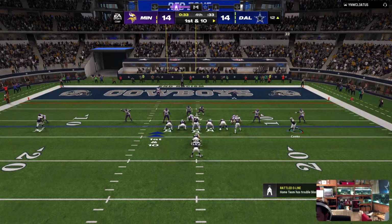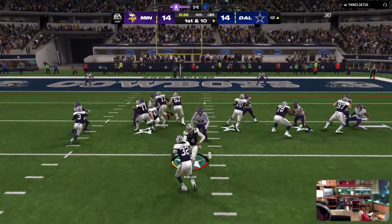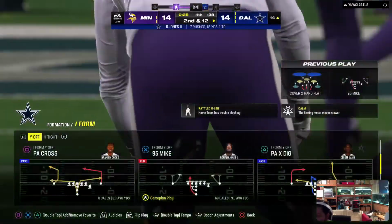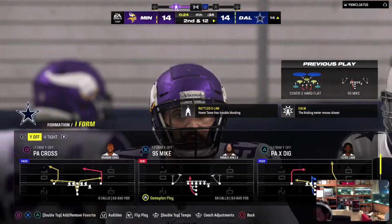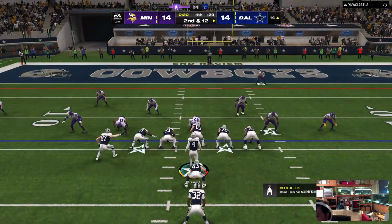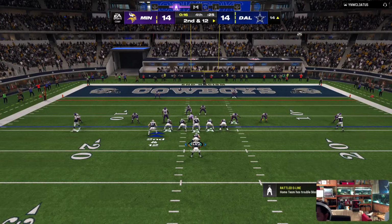Here's 1st and 10 now. Again, Mr. Jones. And he is met in his tracks behind the line of scrimmage. We can't be totally sure that that was by design, but we do know that a lot of kickers like the ball on the right hash in order to kick the field goal. Here's 2nd down.